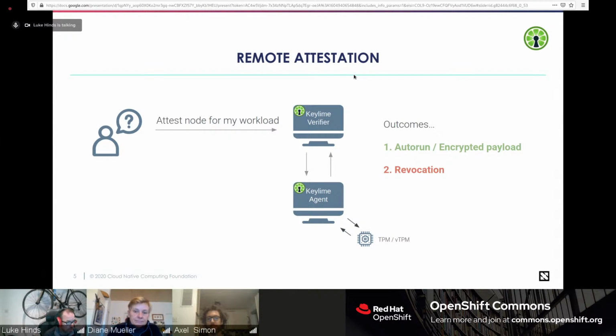Coincidentally, going off OpenShift a little bit as a topic, Fedora IoT are actively working on the project with us. I would suspect Peter Robertson would have picked up on this. Yeah, I was on a call with Peter earlier. Yeah, Peter's quite familiar with Keylime. Oh, cool.